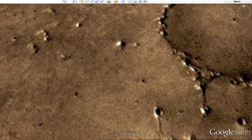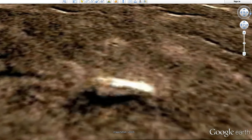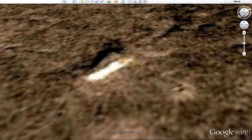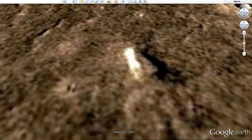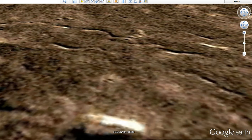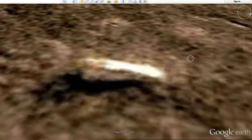So hold on, please. This actually isn't what I wanted to show you, but I stumbled across it while I'm looking for the other items, a bunch of items sitting on top of what appear to be bases. Take a look at this thing. What do you think? Spaceship? Building? Then you have a 3D view, and what I'm going to do... There. The neat thing about this thing is that it's multicolored.